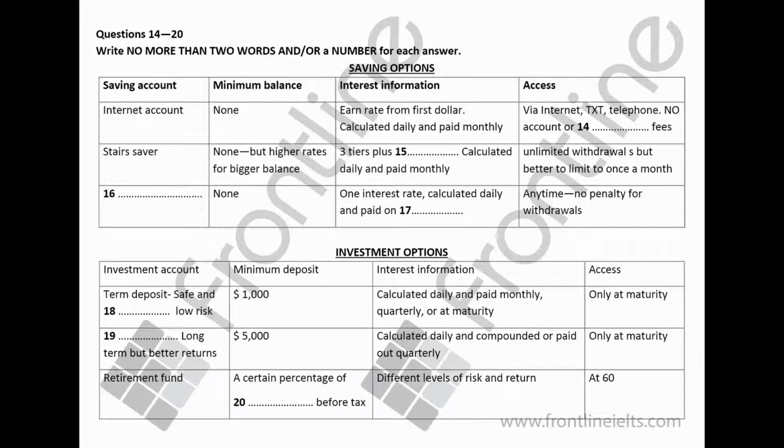With our Stairs Savers scheme, the more you save, the higher interest you earn. Again, there's no minimum balance, but as your balance grows, you'll earn higher interest rates. There are 3 interest tiers or steps, plus bonus interest. Interest is calculated daily and paid monthly.